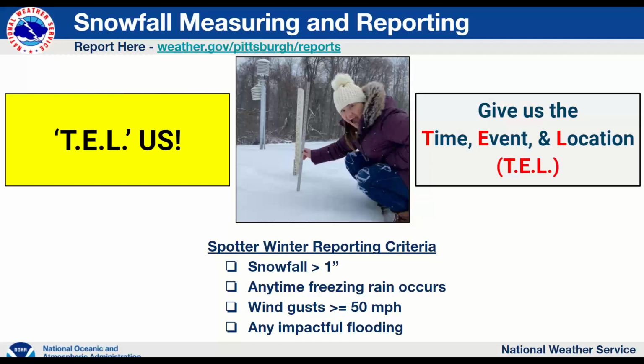Now, with any of these reports, you can go to our website at weather.gov/Pittsburgh/reports to find all sorts of different ways to report that information to us. But again, the key is to give us the time that you saw the event start, and helpful if you have the ending time, and what sort of event you saw. More details the better, because especially with things like wind gusts or flooding, context really helps us understand the full impacts of what's going on.